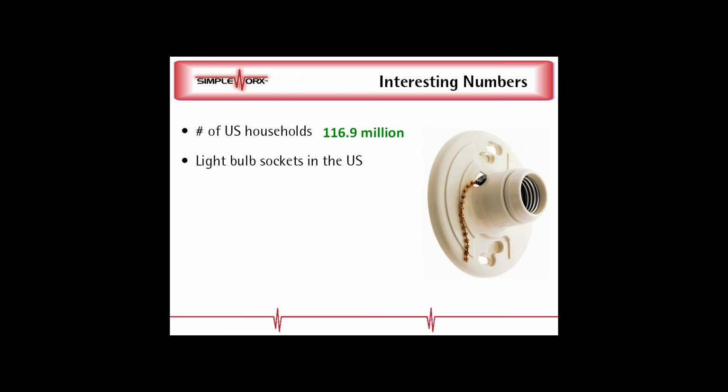When you look at that, how many light bulb sockets are in the United States? We're in lighting control. Having a switch or a pull cord was lighting control back in the day. There are 4 billion of those out and about.